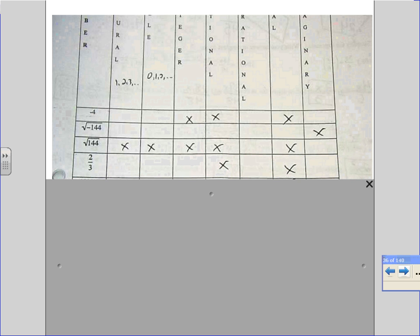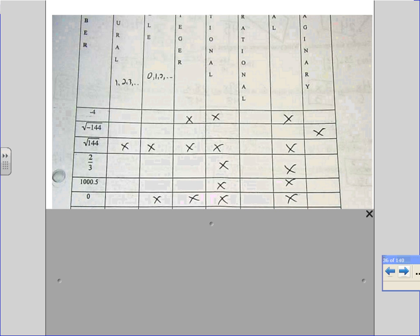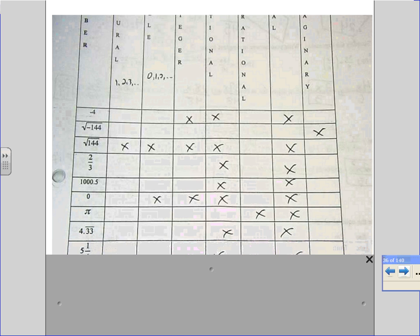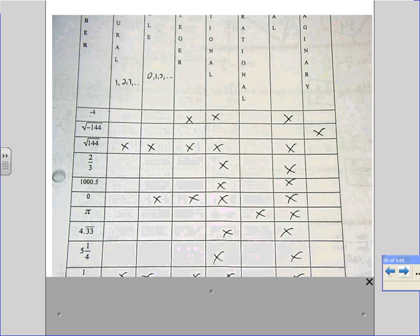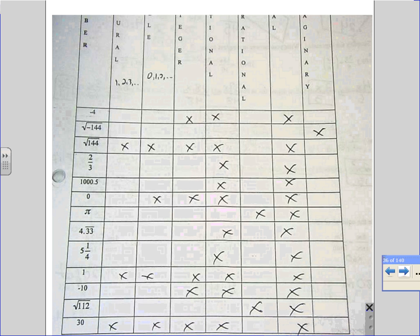Just figured I'd ask. Okay, Donatus, 1,000.5. Good, rational, real. Jeremy, 0. Good. Annalise, pi. Good. 4.33 repeating, Matt. Good. Justin, 5 1/4. Good job. Doug, 1. Perfect. -10. Sean. Good job. Square root of 112, Briar. Nope. Imaginary would have to have a negative inside the square root. Irrational and? Good. Irrational, real. Zach, 30. Awesome. Let me just leave that chart up there for a second. Make sure you've checked those. Again, I'll come back to questions.